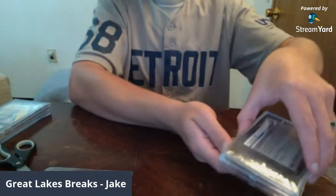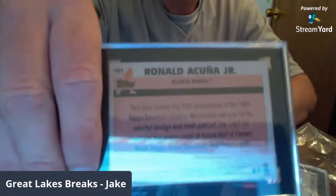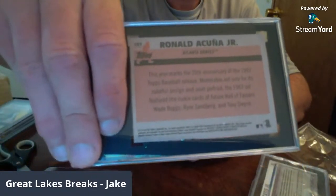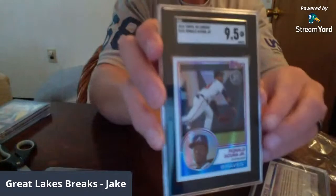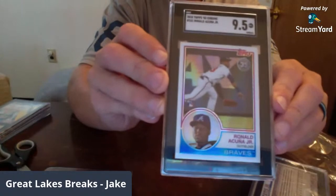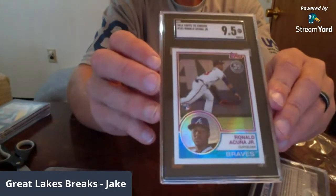All right, here we go. We got 3 more to go. This one is a Ronald Acuna Mojo. This was the 35th anniversary silver pack promo card, and it's his rookie, so it's 2018. So let's see. 9.5. Very nice. It's racking up the 9.5s. I know. Hey, it's good. I didn't see any 9s yet, but maybe there's one hidden in here. I don't know how this happened, but that's nice.